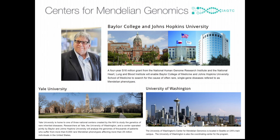So one of the research mechanisms is CMG, Center of Mendelian Genomics. This is a multi-center, collaborative, huge effort with the two major centers in Baylor and Hopkins, and also with centers in Yale and University of Washington, with the emphasis to discover new disease genes. So we'll put many of our undiagnosed cases through this mechanism to see if they can identify new disease genes and thereby increasing our diagnostic rate.